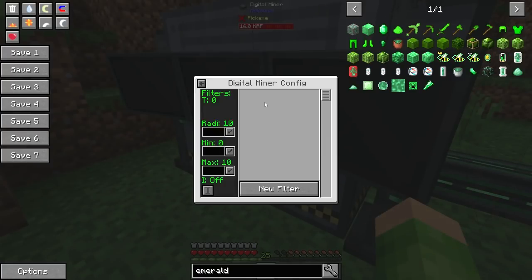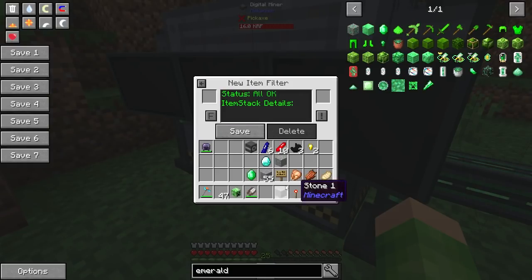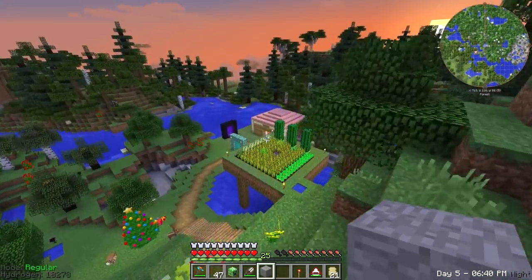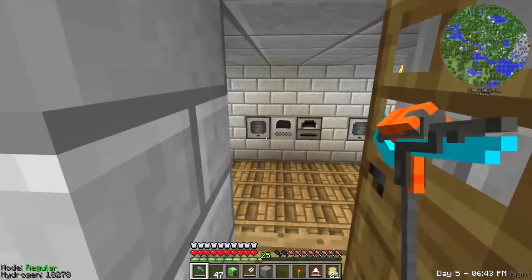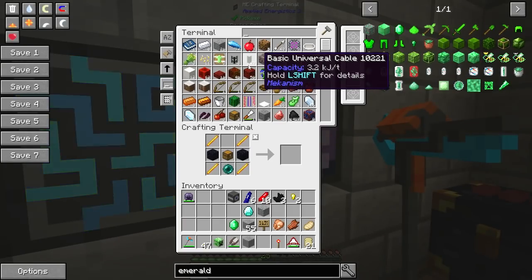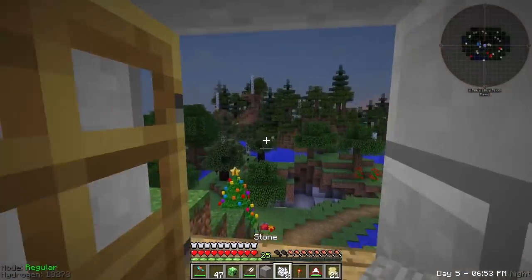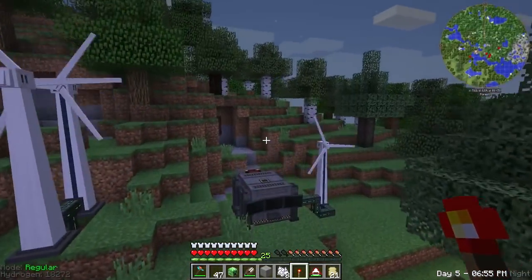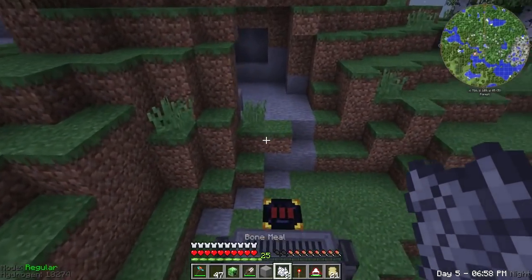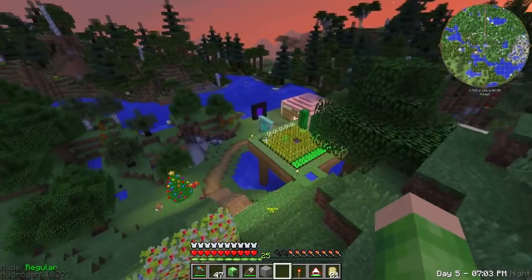I need to change that to new filter. Item stack. Make stone. Start. Right, before we do that though, we need to change the dye back to normal dye, otherwise the normal thingy, bone meal. We've got some bone meal. There we go. Make that white again. Otherwise, it's all good. I've literally wasted a whole day of time just trying to get this to work. There we go. We've used all our bone meal, but that's not a problem.